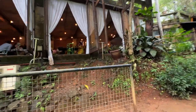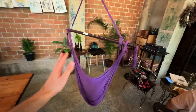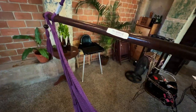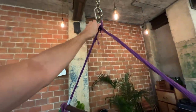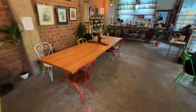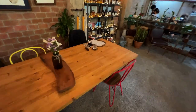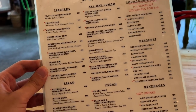I think my cold brew black coffee should be ready by now. So let's go and taste it. They do have hammocks, which I believe are not functional. They're only for display, because I saw that chain and that looks like some pretty heavy duty chain. Oh, it's not ready yet. So let's take a look at their menu quickly.